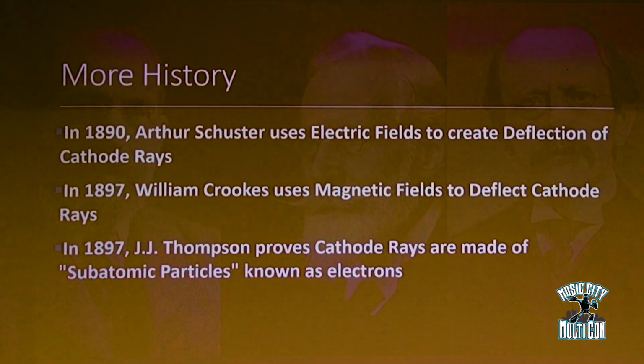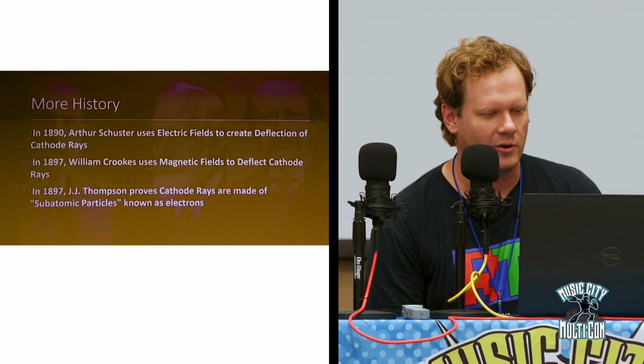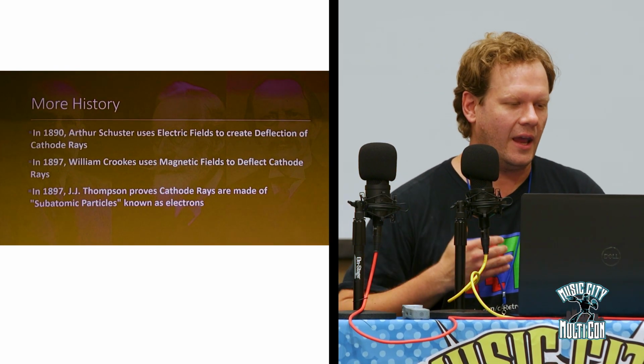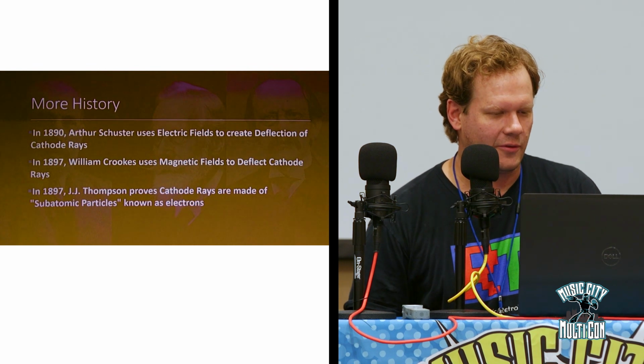Arthur Schuster uses electric fields to create deflection of the cathode rays. And then we have, in 1897, William Crookes uses a magnetic field to deflect the cathode ray. And then in the same year, J.J. Thomson proves that cathode rays are made of subatomic particles known as electrons. So the electron was actually discovered using an early cathode ray tube.